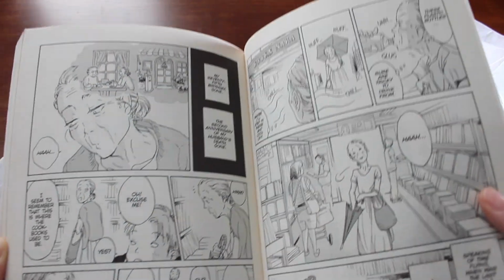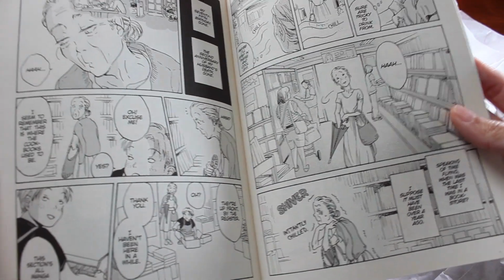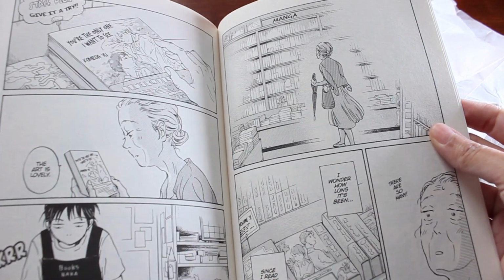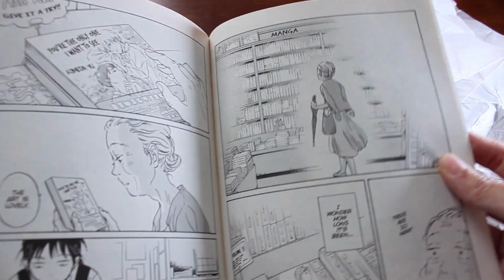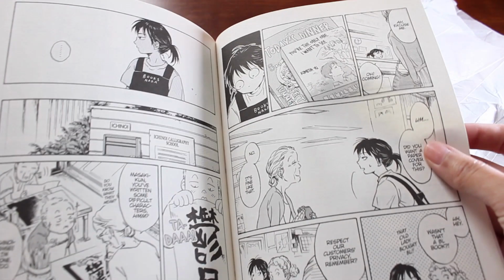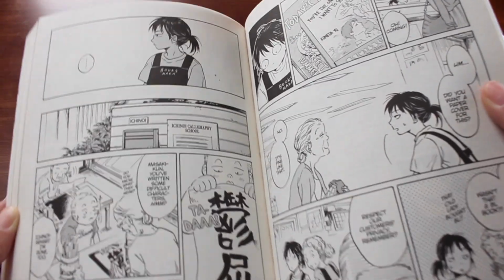And here's some of the art. It's got a bit of an older style to it. It kind of makes me think of Fumi Yoshinaga, whose art style I like. Yeah, I'm very excited to read this.